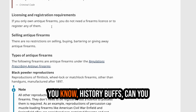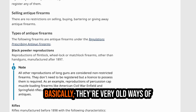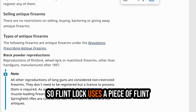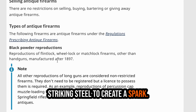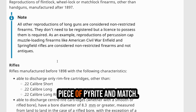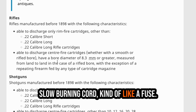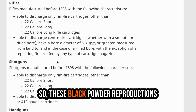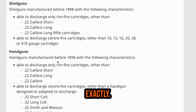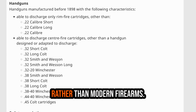For those of us who aren't history buffs, can you break down those ignition systems? Of course. They're very old ways of igniting the gunpowder in a firearm. Flintlock uses a piece of flint striking steel to create a spark. Wheel lock uses a spring-loaded wheel that spins against a piece of pyrite, and matchlock uses a slow-burning cord, kind of like a fuse. Wow, that's going way back. So these reproductions are considered antique because they work like really old guns. Exactly. Because they're limited to those specific ignition systems, they're seen more as historical pieces than modern firearms.